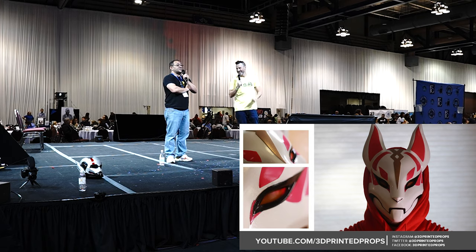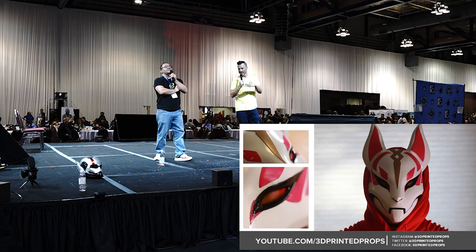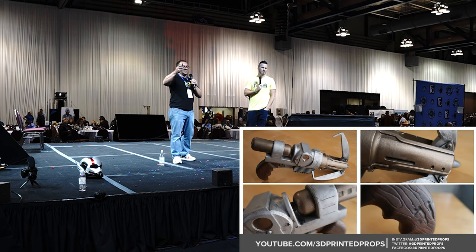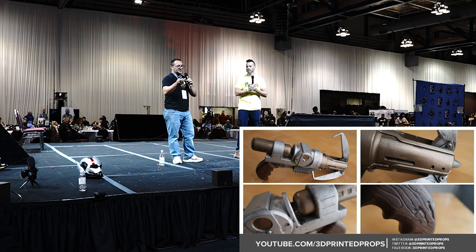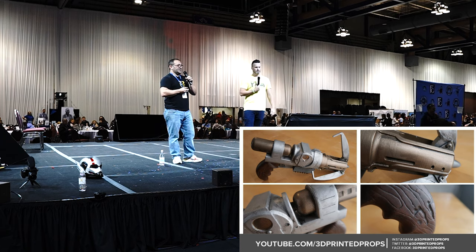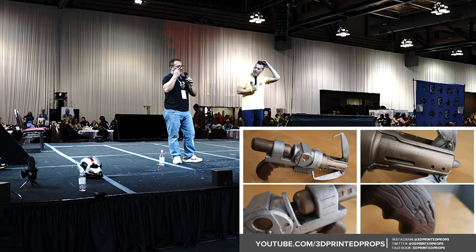She's laughing now, but she was not laughing then. Water down some acrylic paints. And then I also do other types of props. This is Rorschach's grappling gun from Watchmen. And, you know, I like to do small props too, like helmets.